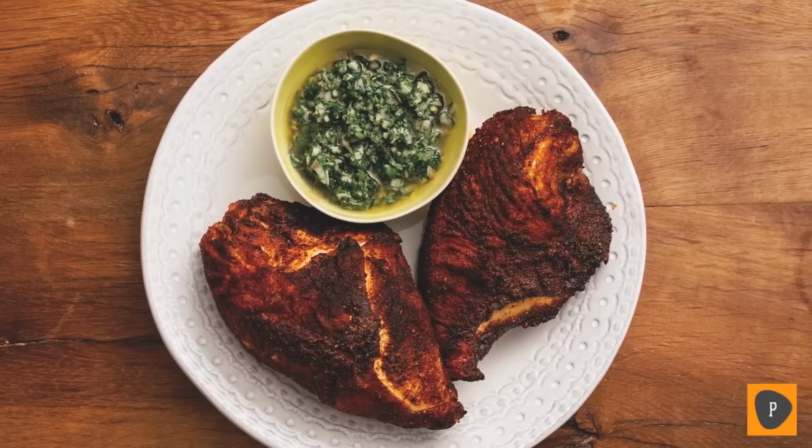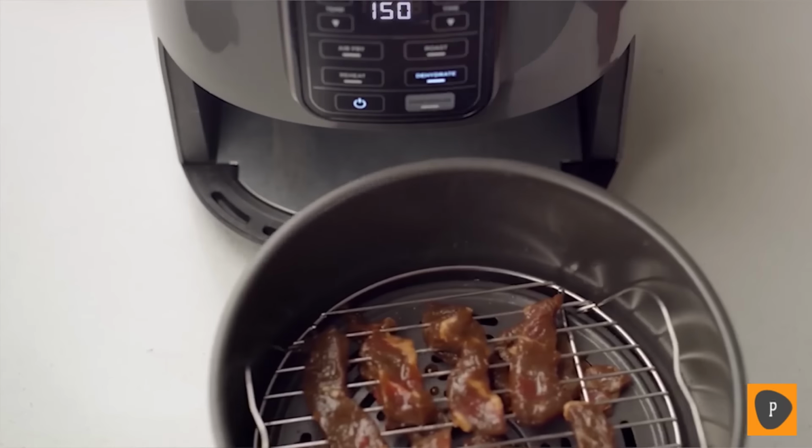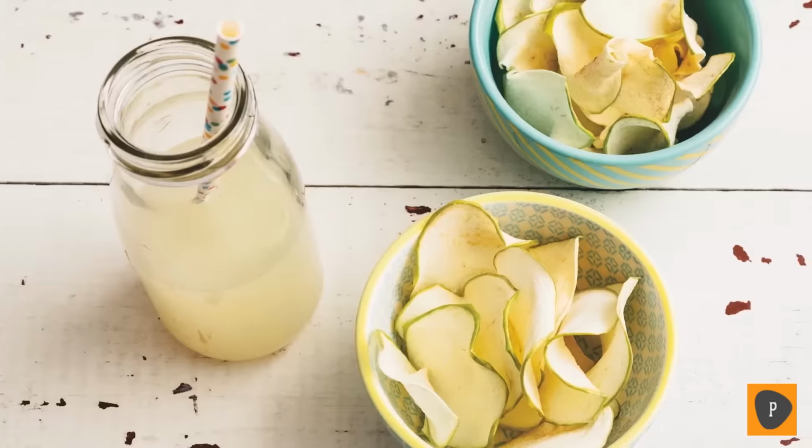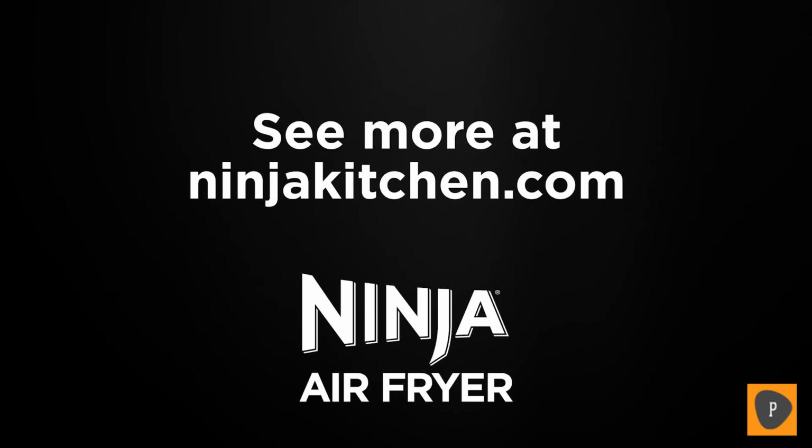The wide temperature range gives you the ability to roast, bake, air fry, reheat, or dehydrate foods, making it your new go-to appliance for any meal or snack. With the Ninja Air Fryer on your countertop, you can pull crispy meals out of thin air.